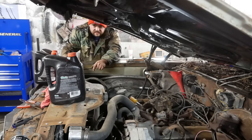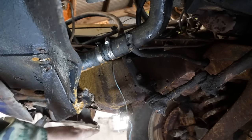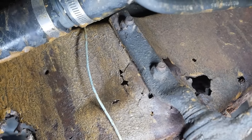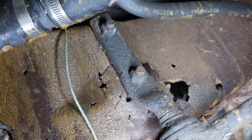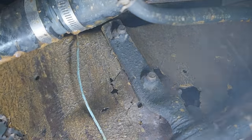We can piece that together. Part of my plan here was to box up this side of the frame with some plate. But look at this. There's nothing left. I could box that all day long, and it's just not gonna do anything. This car is way too dangerous to ever see the road. Even if I plated that whole thing, I wouldn't trust it.